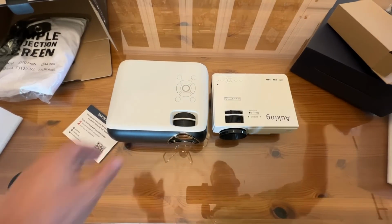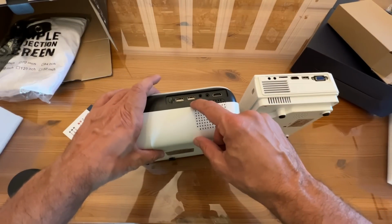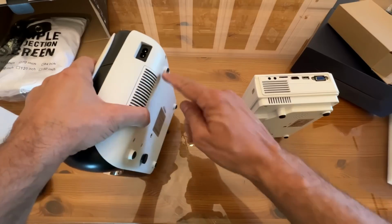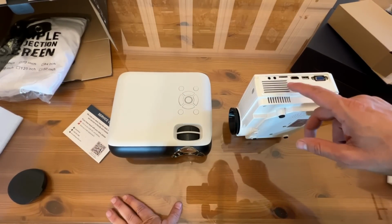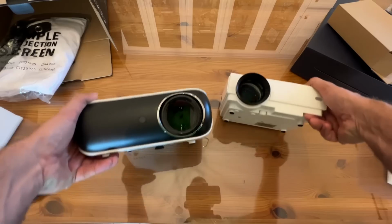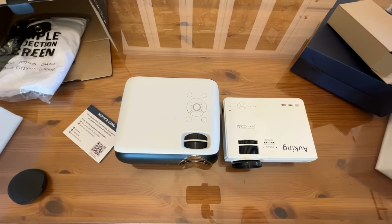All right, let's look at the backs. Two USBs, headphone jack, AV, HDMI, power, headphones, AV, TF, HD, and only one USB with the serial port. So if you're using the serial port, which is rare nowadays, that's on there. All right, folks, really great companies, stylish, sophisticated, and chic.